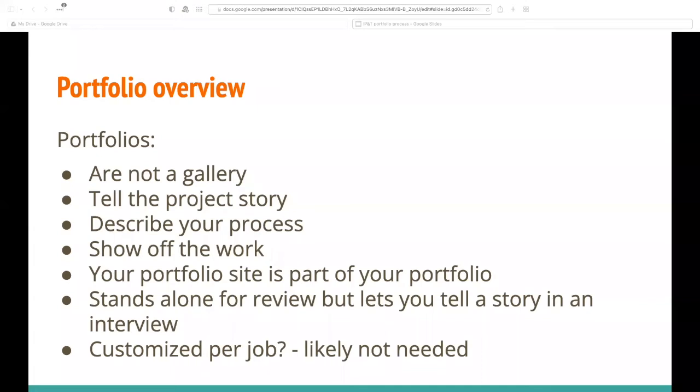Okay, so with resumes and cover letters, what we always hear is customize them for the job, right? And for a portfolio, that's probably not needed. And there's a few reasons why. One is most people just don't have the depth of bench to customize projects per job, right? Most people, even skilled professionals, probably have 3 or 4 or 5 strong things from the last 5 years. And we don't want to show the second string team just for the sake of making slightly customized portfolios. That's one reason.